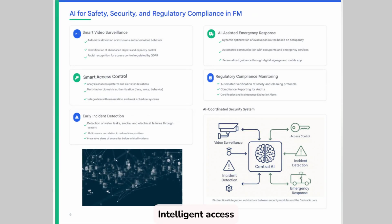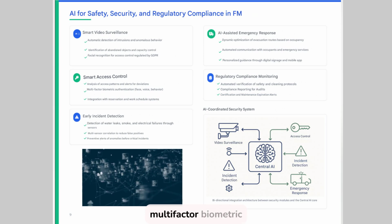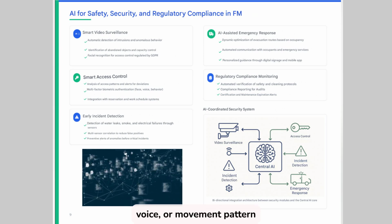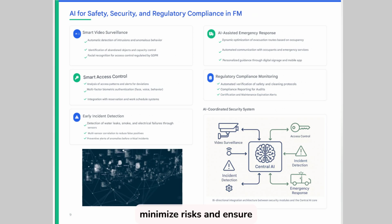Intelligent access control analyzes behavioral patterns and triggers alerts if someone acts out of character, using multi-factor biometric technologies such as facial, voice, or movement pattern recognition. It integrates with scheduling and reservation systems to minimize risks and ensure safety.